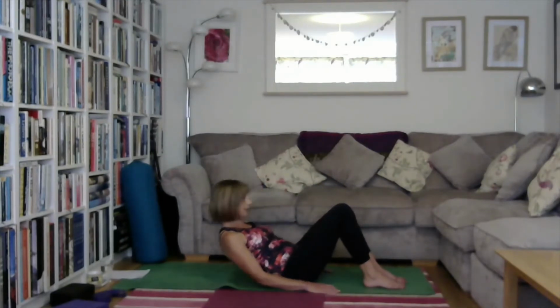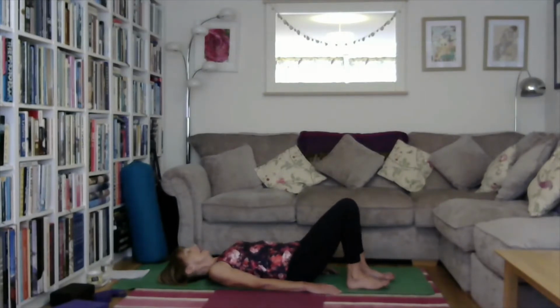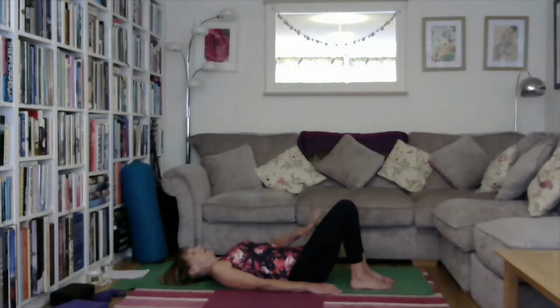I'm going to come down into a shoulder bridge. So you might need to look at first if you don't know. Feet are hip width apart, knees are hip width apart. And it's a slightly different breathing from the one you may be used to doing with me. So just make sure your knees do stay hip width apart and your feet do.